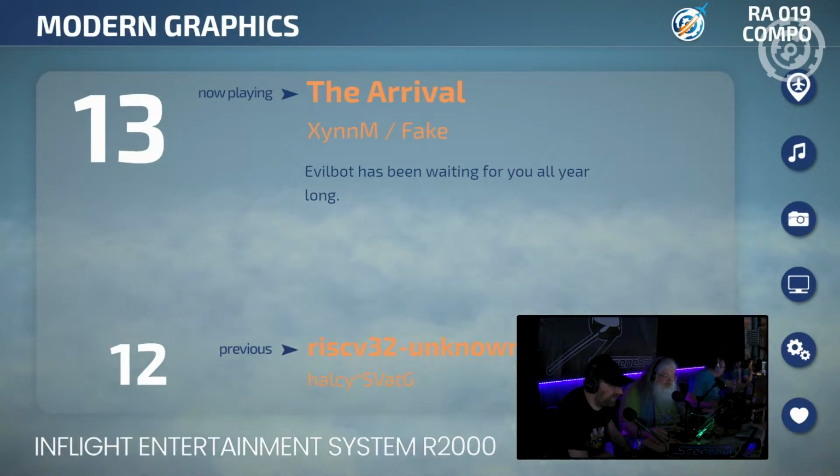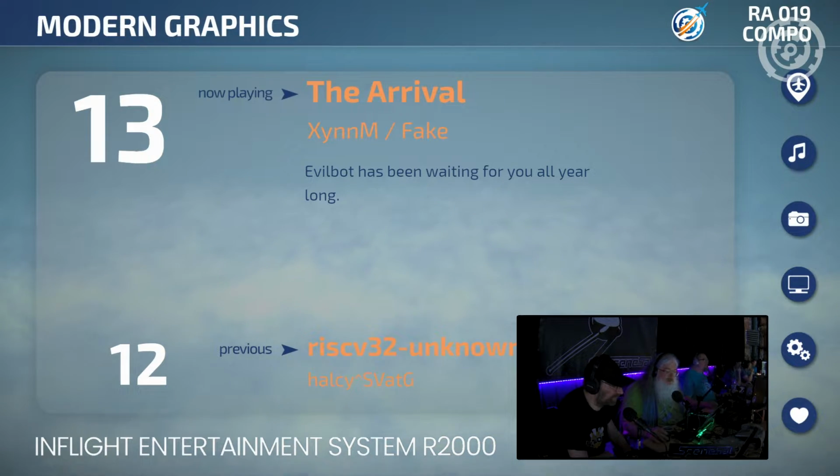Entry number 13, The Arrival by designer Fade. Evil Buck's been waiting for you all year long.